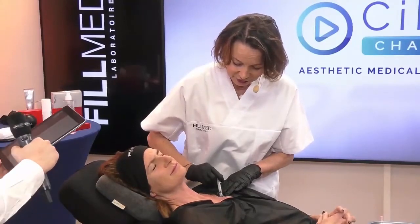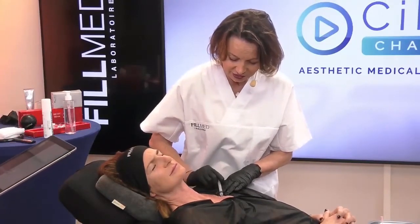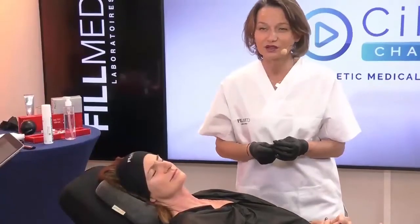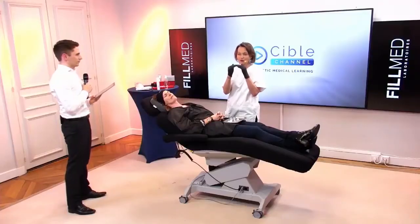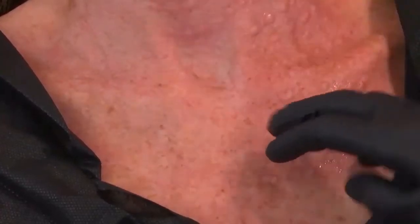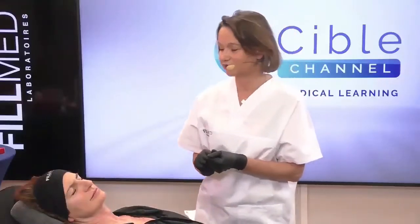Well, it's a very good question. Cannula will not be at the same layers as the NanoSoft. As we do know, cannula is subcutaneous, so it will target another layer of the skin. NanoSoft is really to target the more superficial dermo-epidermic junction. And we do know that here we will have really good efficiency in dermis density, dermis thickness, hydration, homogeneity, and it will be very efficient specifically for this area and the lower eyelid.